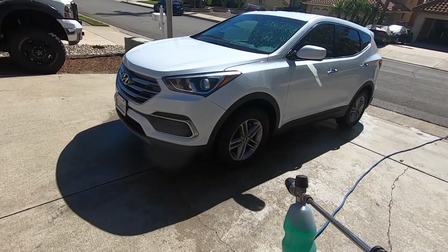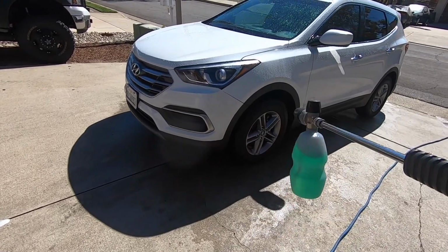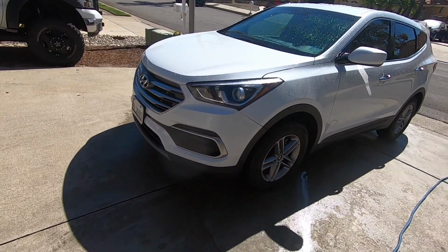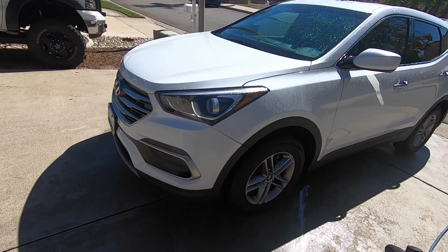Okay, so what we're gonna do now, I already deep cleaned the wheels and did the all-purpose cleaner on it. We got the hot water and dish soap to basically remove any wax or sealant. So even if this is brand new, most of the time they wipe it down with like a spray wax at the dealership. That's just gonna remove any protection that's on here. So let's go ahead and foam this thing up.